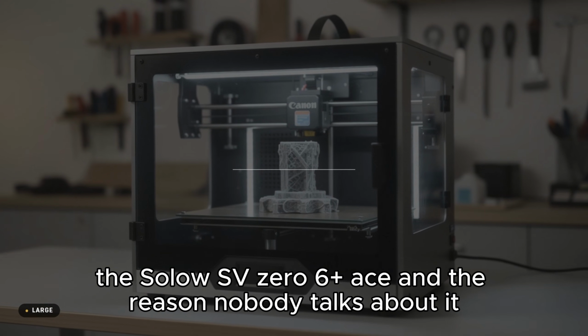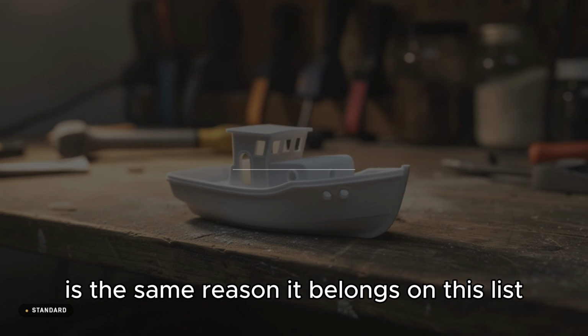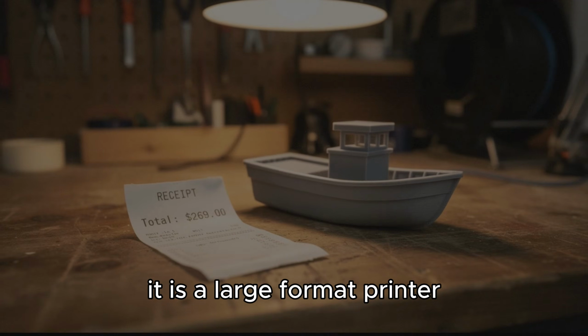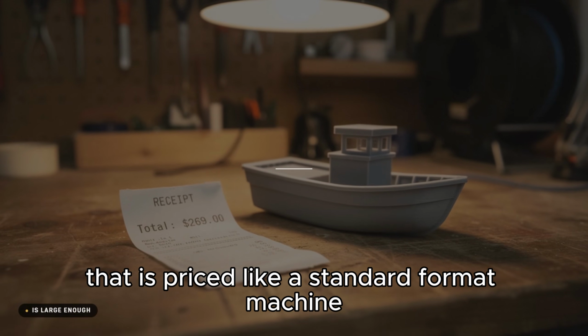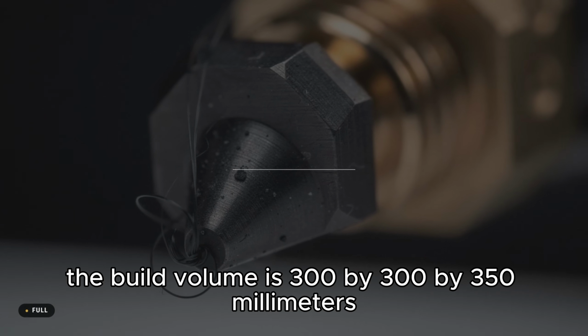The fourth goldmine is a printer that almost nobody outside of the engineering and cosplay communities talks about. The Sovol SV06 Plus Ace. And the reason nobody talks about it is the same reason it belongs on this list. It is a large format printer that is priced like a standard format machine. The build volume is 300 by 300 by 350 millimeters.